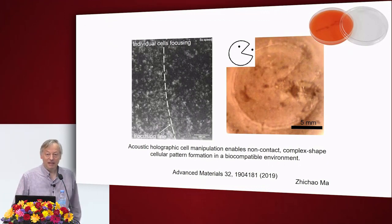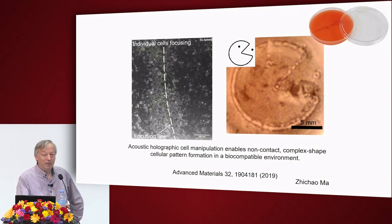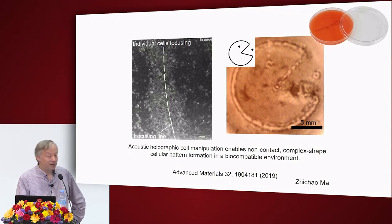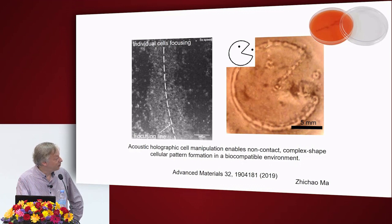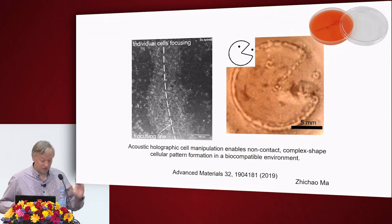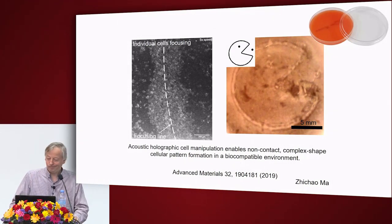And we can repeat this, and here's the Pac-Man now. Pac-Man cells, right, assembled in a normal Petri dish with cells. These are cells that are being assembled, and here's a line to give you an idea. This is a length scale of 200 microns, so we can make 200 micron lines here at about 1 to 2 megahertz by pushing the cells in position.